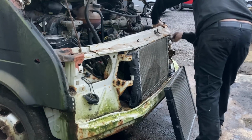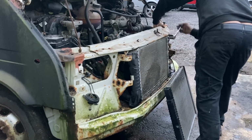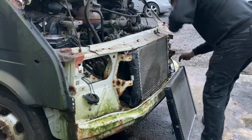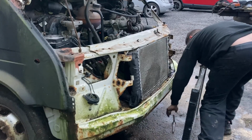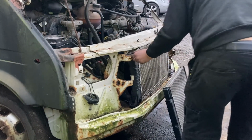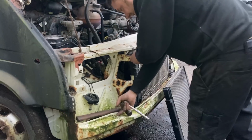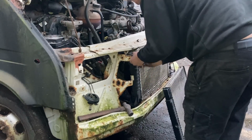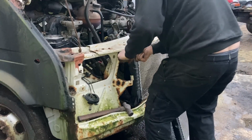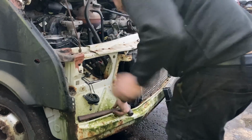No way. That hasn't just come off there. That has just come off there. I don't believe that, like. You know, the other side's not going to do the same. What? You just knew it. I could have written about it.